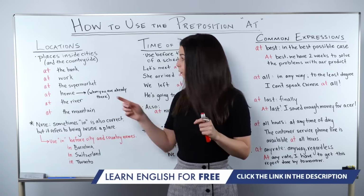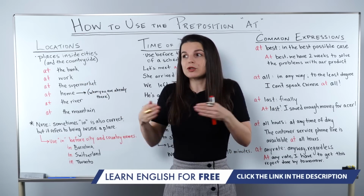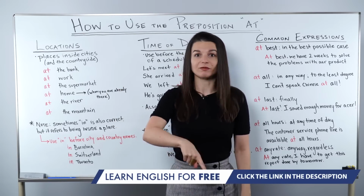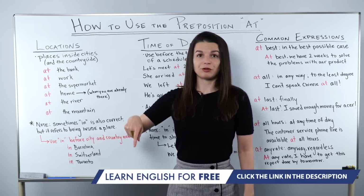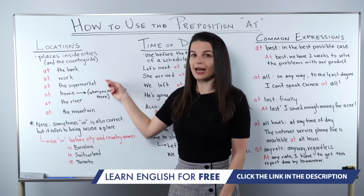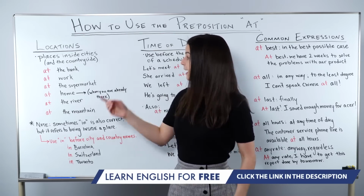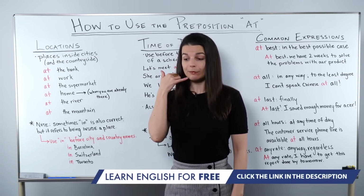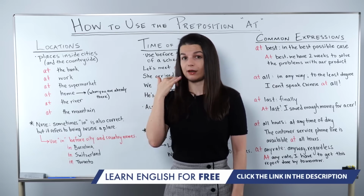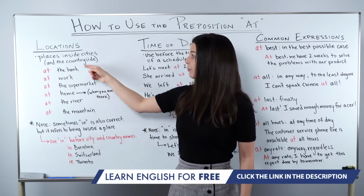When we use in with one of these locations, like in the bank or in the supermarket, it refers more to being inside the supermarket. If you just want to describe being maybe in front of the supermarket, or you're going to enter the supermarket but you're not inside yet, you want to say, I'm at the supermarket. It's better to use at. If you want to refer to being inside a location in a city, you would say, I'm in the supermarket. Like on the phone, I'm in the supermarket right now, do you need anything? is also totally correct. You could say, I'm at the supermarket right now. Also totally correct. So we use it with these kinds of city locations, both in and at.